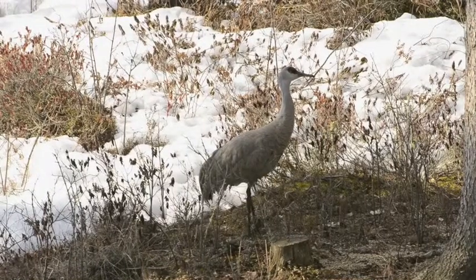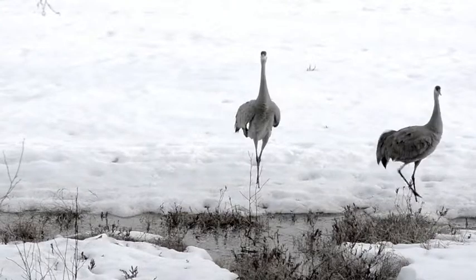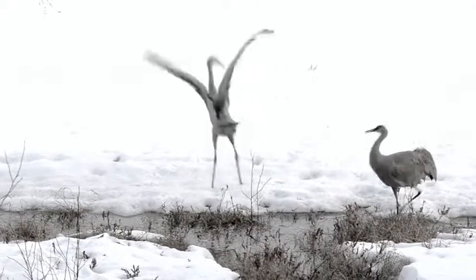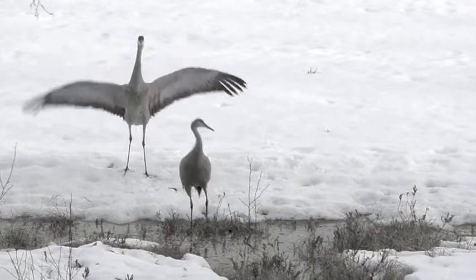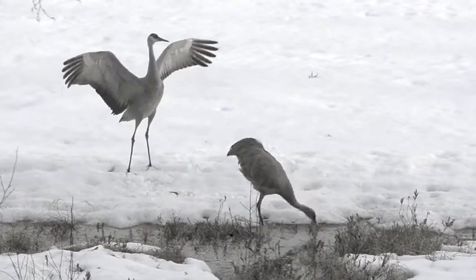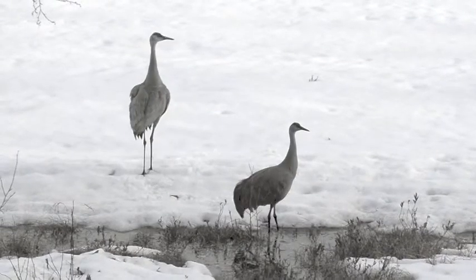Then again, they return to the dance part of the cycle, dancing at the edge of the pond. Roy jumps, picks up a leaf from the ground and throws it. Millie picks up a leaf from the water, throws it, and then they're done. They'll fly across the valley for the night.